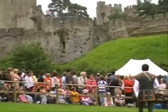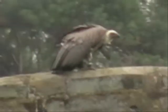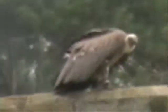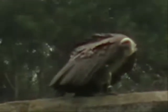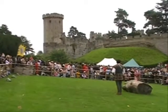His eyesight, like all birds of prey, really is that good, at 7 or 8 times better than ours. So it's a bit like you using a pair of binoculars. That's how well Dyson can see all the time. And so what happens is, when he finds a carcass, a dead animal, he will simply glide down onto it, and the other vultures see that Dyson has found some dinner.